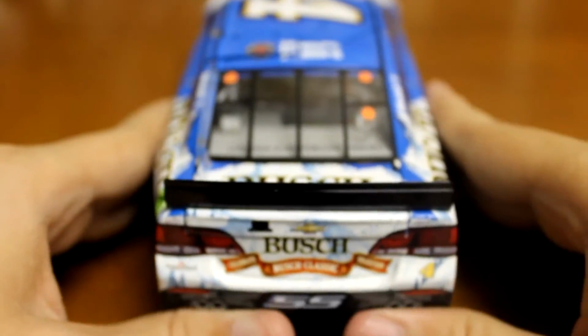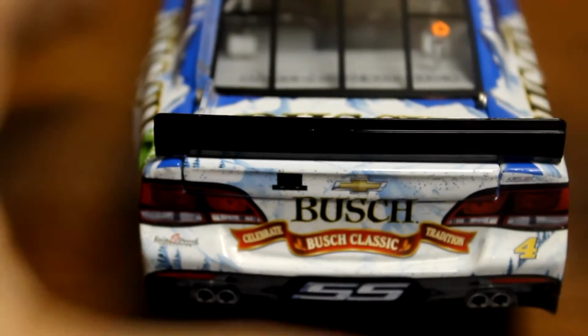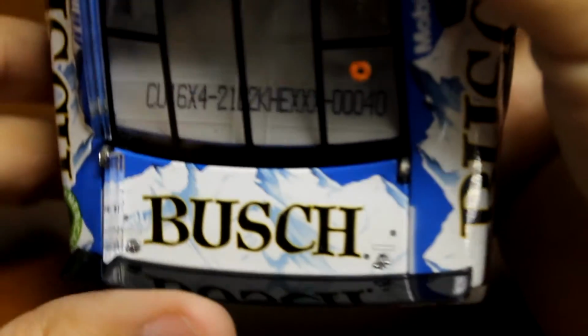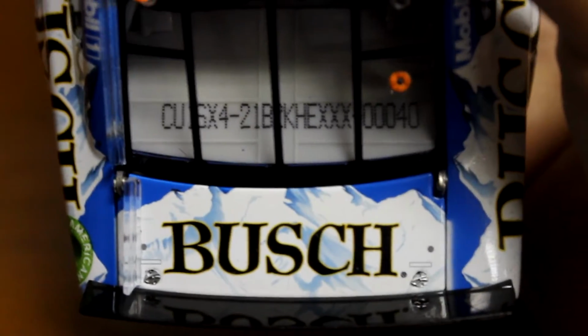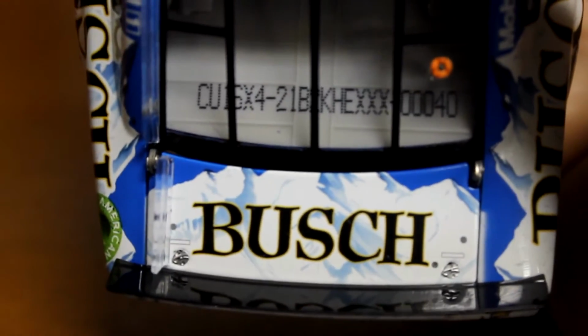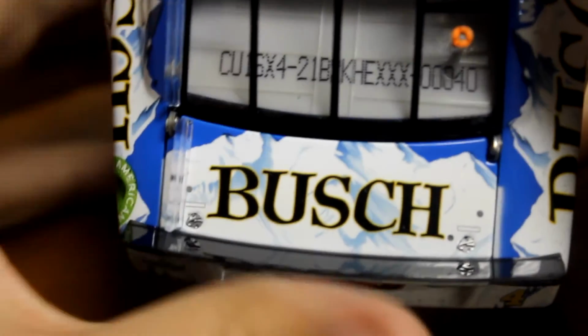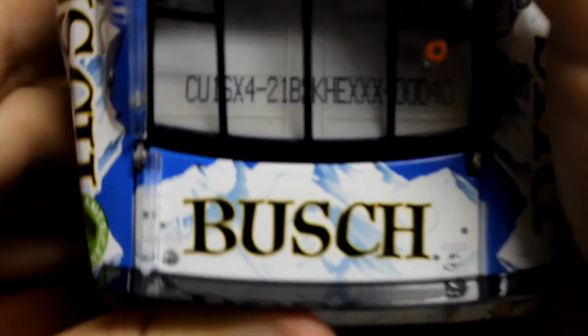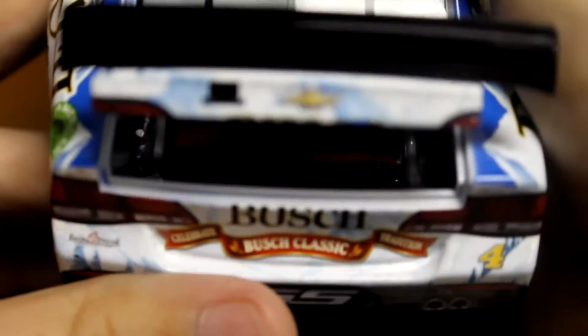So onto the back, got Busch, and on the deck lid, number 40. Yeah, I freaked out for a second. I saw the 4, and there was a 0 next to it. But I've had quite a few of those where it looks like it might be a door number, and you see all the rest of the digits, and the fuel cell in the back. So down to the right side.